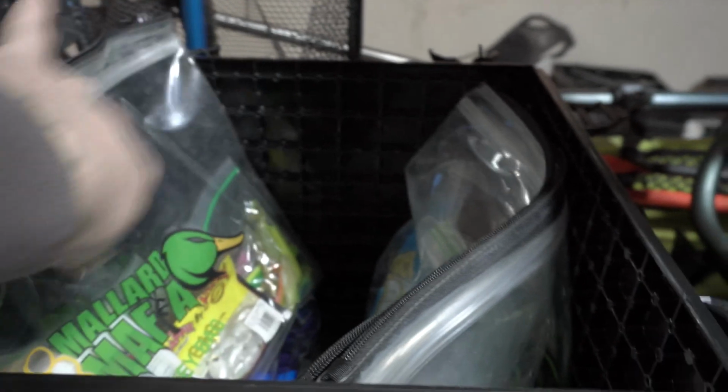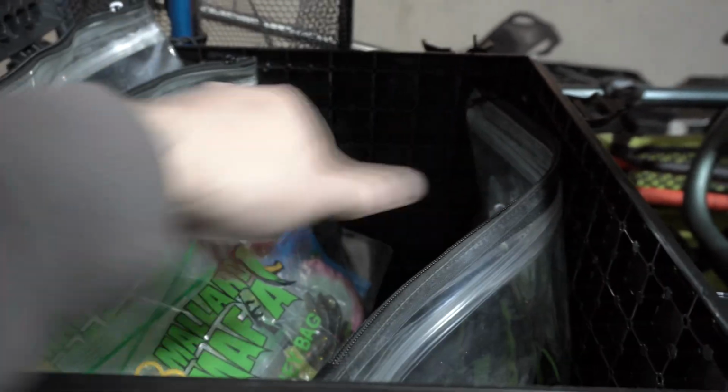Inside my black pack, I've got my first aid kit. I got some Bass Mafia bags with plastics in them. I've got my Goon Squad bag with my creature baits in it. And then down the bottom there, I've got some paracord. That's all I've got in there for the moment. I'm trying to keep it lightweight. I've got my net over on that side.